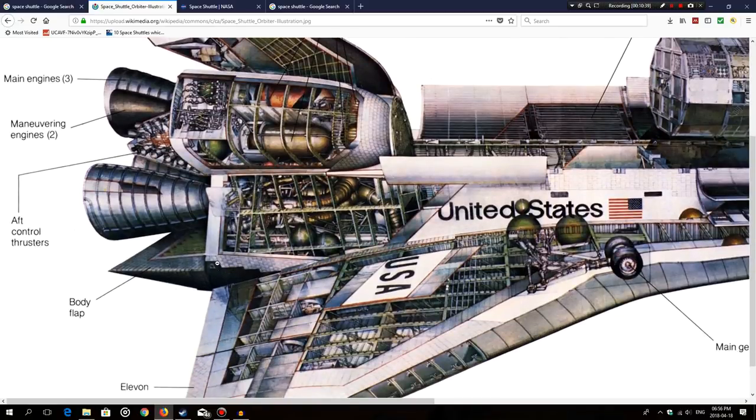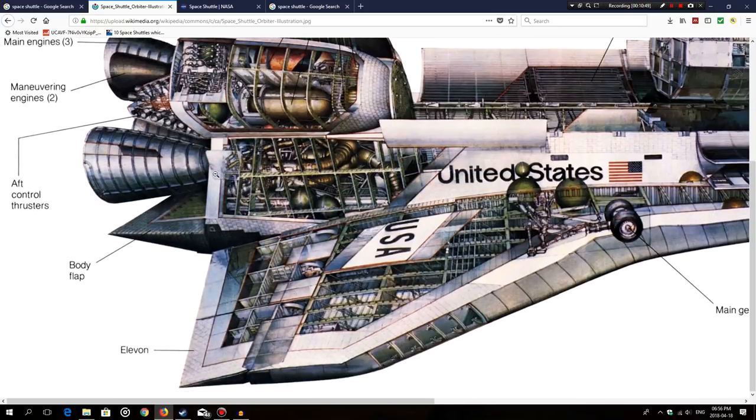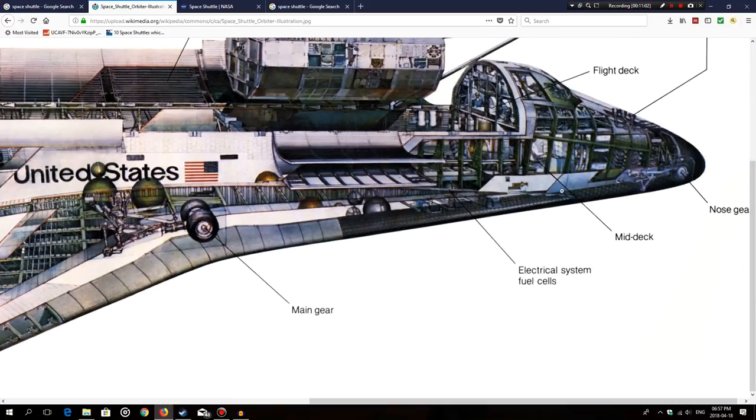Then we have the body flap. Now, I don't know if the body flap was actually controllable or whether it was a fixed structure on the craft. That I'm not sure about. In our case, it's going to be a fixed structure, I think. But in any case, it protects, of course, all of the equipment there on the back. And then, of course, the elevons and the wings and the strake and all of that.